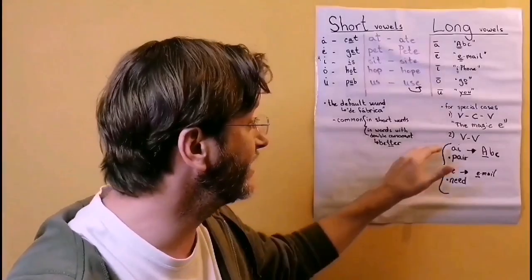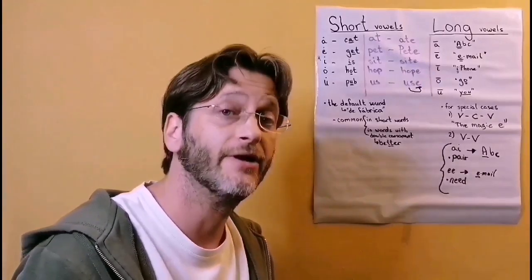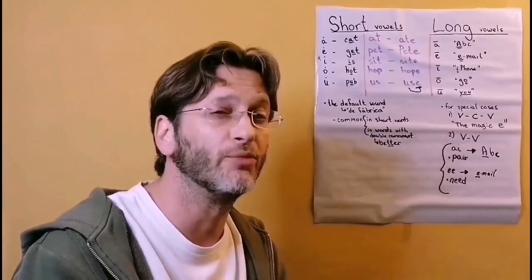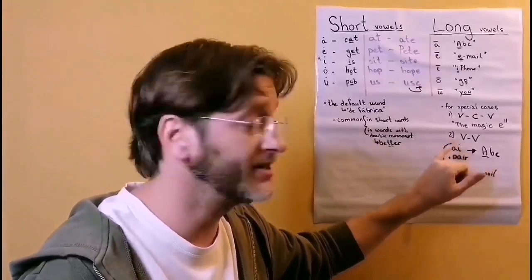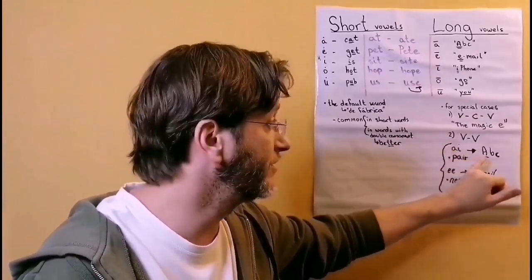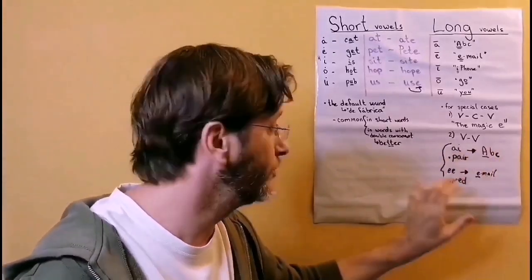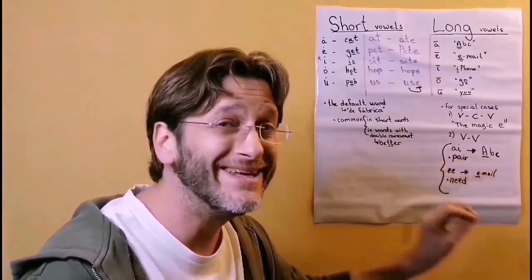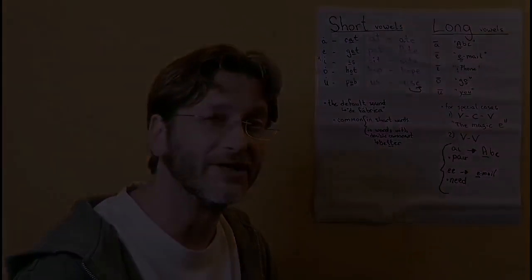All right, now I've added a second special case, and that is when we have vowel, vowel together. When we see 2 vowels together in English, we pick one of the vowels and we pronounce its name. Okay, and that is why it isn't pair with a short sound, but rather A as in ABC, pair. We also have the same with EE. Now it's going to be pronounced as E, as in email, when it's a double E. And we can see that with the word need. Okay? I'm going to add another couple of examples.